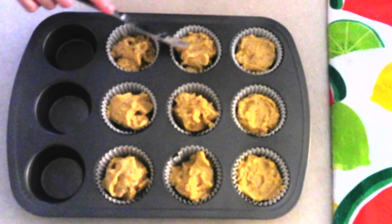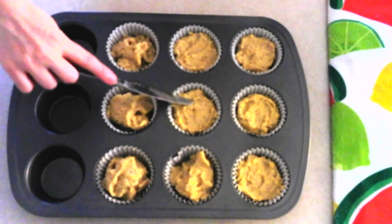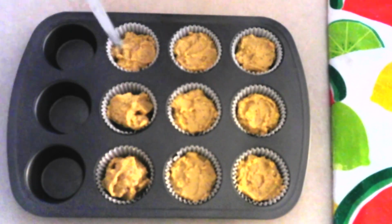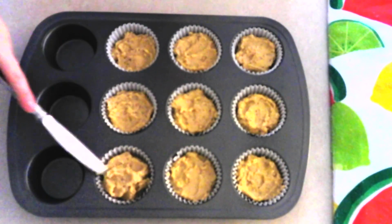It doesn't have to be perfect. You just want to make sure that it's smoothed out enough to where it cooks evenly. You don't want one side of the muffin cup to have all the batter and the other side not to have anything. So make sure you just smooth it out just a little bit, so it's nice and fairly even in there.